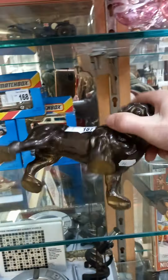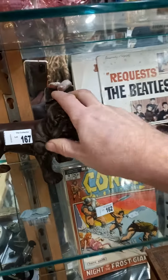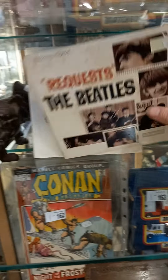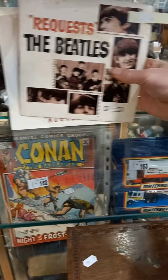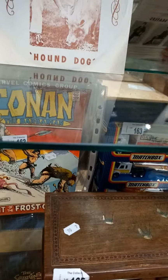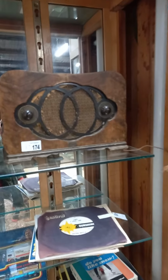Little heavy gilt metal. Might be bronze, but I don't think it is. A couple of Beatles ones. This little one here is a bit rare. The Lennon Hound Dog on one side, and you got the other bloke, McCartney, Long Tall Sally on the other. Another good little group there of singles. What else have we got? Nice little Astor Mantle radio.